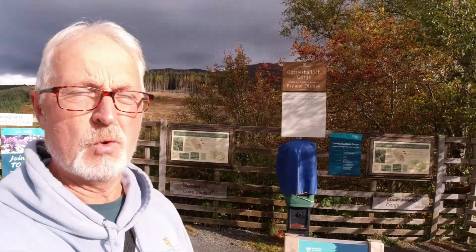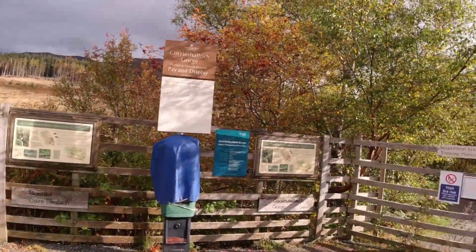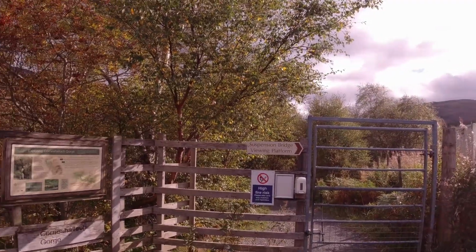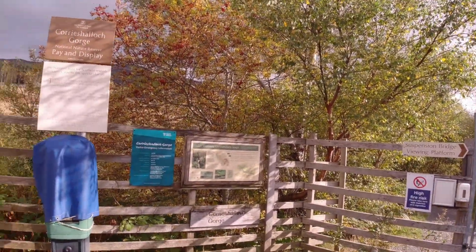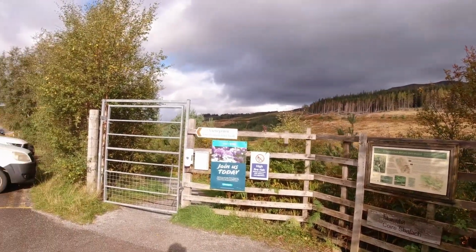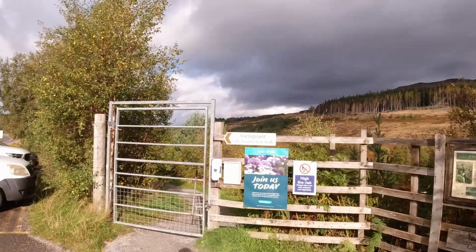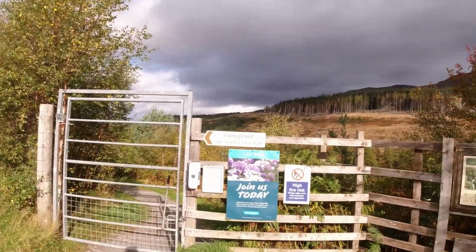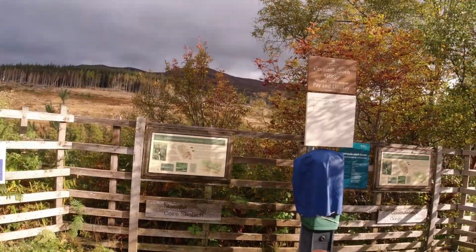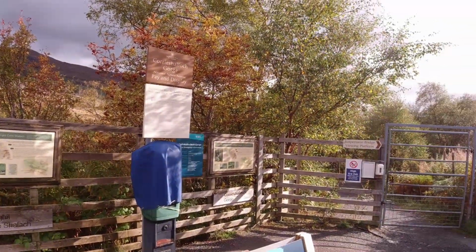That was Corrieshalloch waterfalls, well worth seeing. It's about a mile walk all told. If you start off going to the suspension bridge and the viewing platform, and then you just carry on round at the bottom and you'll come out at that gate. So you can do it either way, but it's free parking at the minute, but there is a paying display, but it's covered over.